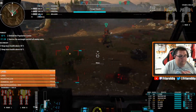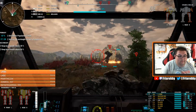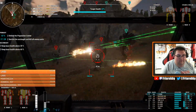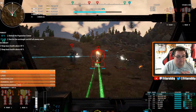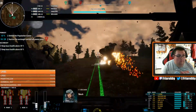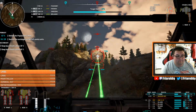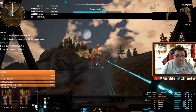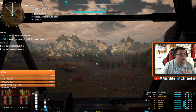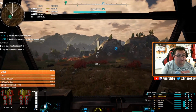Alright, well, we got two cicadas left. And we are not doing too well with the grasshopper. Hopefully, that's the last big lance we see here. So I don't know if we can take out much more than this. And this cicada might be stuck up there. If that's true, that's okay. Alright, well. Unable, Commander, sorry. Moving to your six for support. We made it through that.